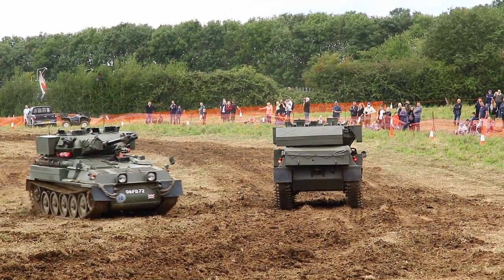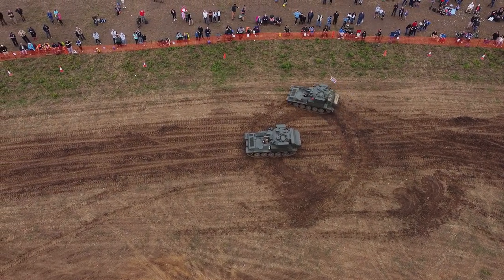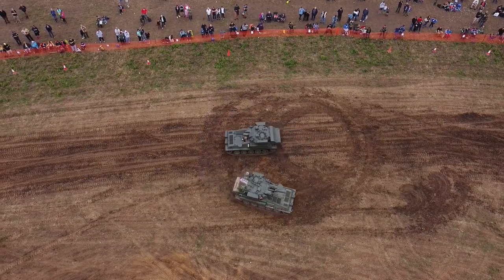Now Andrew slowed on the brakes there, and this is going to pirouette around Andrew's CVR(T). They've done this in previous years and actually clipped wing mirrors if not that close.